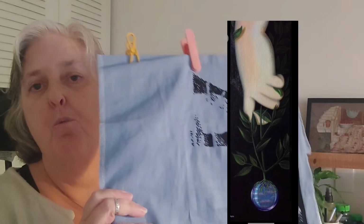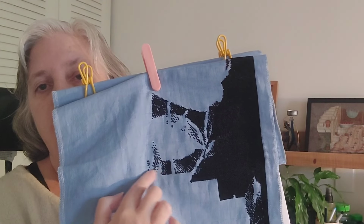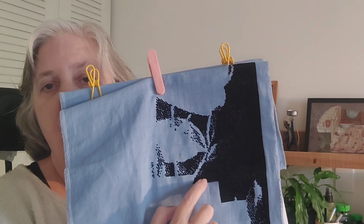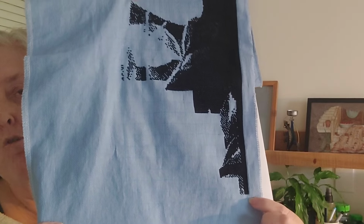So the next one that I worked on, well, now we're going into November. In November, I worked on Life Support whenever I was sitting in front of the TV working on black. This is what I call my football stitching. So this right up in here was page 8, and I finished page 8. This little section here is 11, and then this section down here is page 12, and this is the very bottom of page 12.